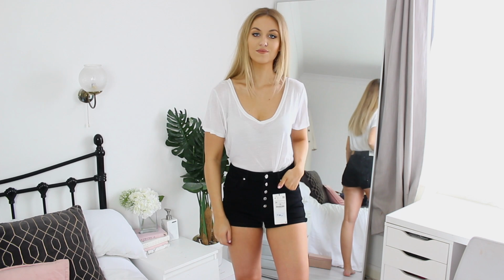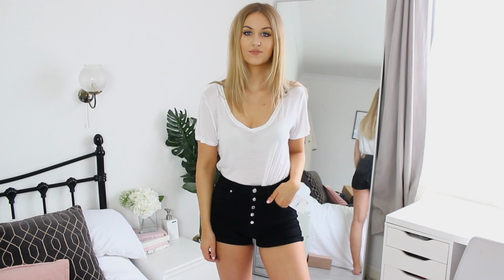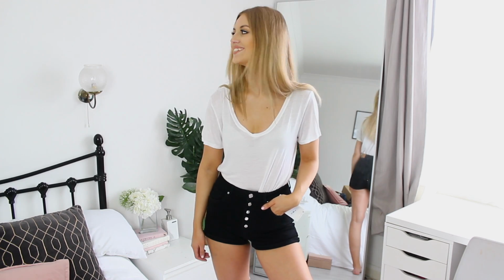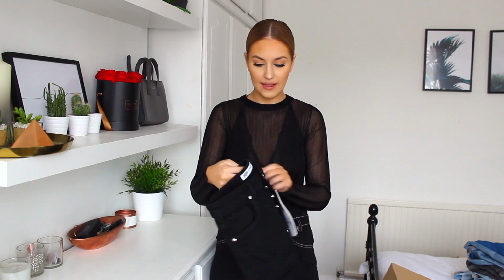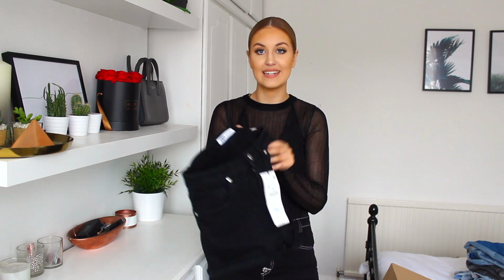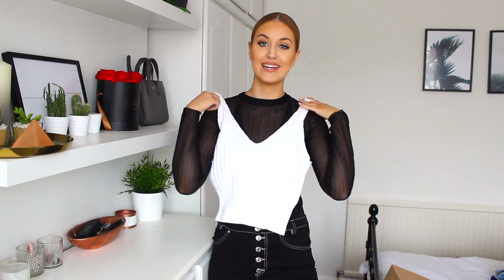The other pair of denim shorts I got are these ones here. Now these for me, they're just a bit tight. Not that they're too small, I just don't really like tight fitting shorts, and these are. And they are also quite short in the back as well, but they are nice. They do button right down, so you can see the buttons when you have them on. And these were, how much? £17.99.